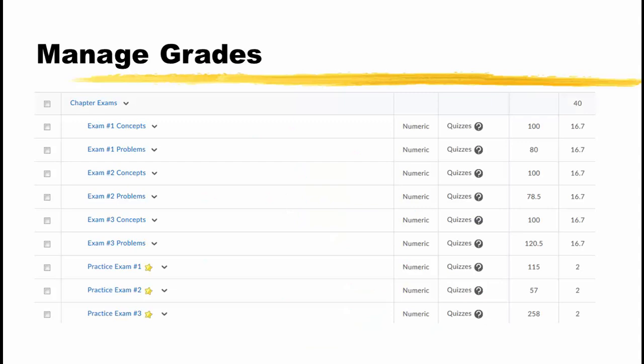Here's the D2L Managed Grades display for the portion of the course that uses bonus points. Overall, the chapter exams count for 40% of the student's grade. That 40% is distributed equally across the 6 exam components, so each exam counts 100 divided by 6 equals 16.7% of that 40%. Also, the grading is set up to ignore blank items. You have to do that if you're going to make the grades visible to the students. Otherwise, a bunch of zeros would be included in their average, making them extremely worried.